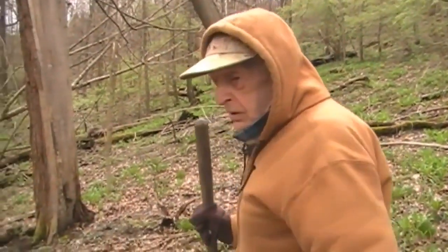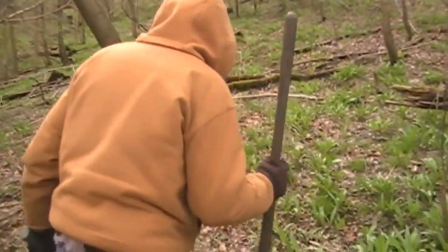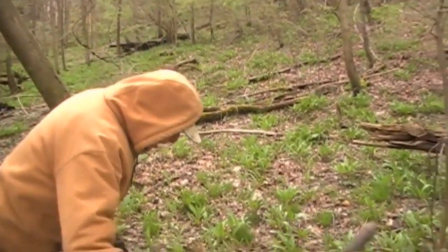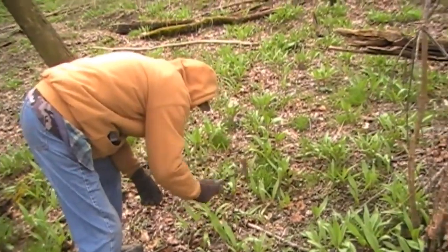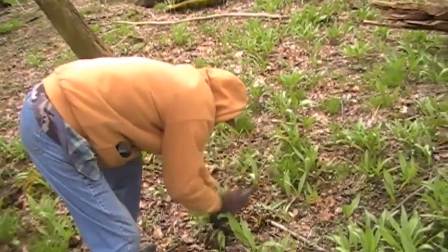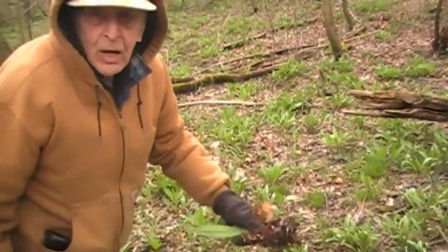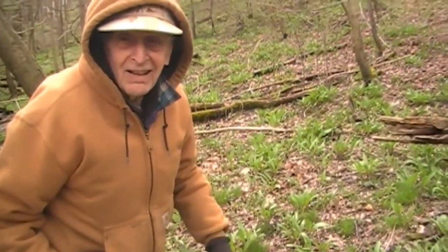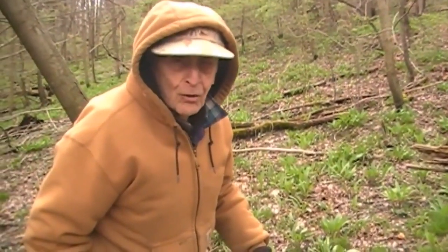Take what you want and save a little bit. Actually, I just wanted to get pictures. I really didn't want to dig. I wanted to get a picture of you digging some out. Wait a minute, I'm the cameraman. What do you mean you want a picture of me digging stuff out? No, that's what I want you to do. I want to get you on film digging stuff. Well, that means you've got to stand here and hold the camera. I'm going to hold the camera.